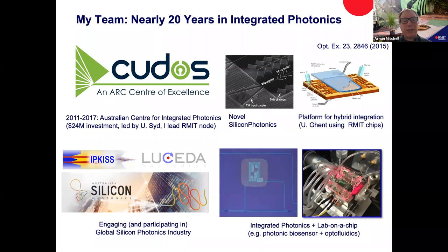And so part of our ability to make these photonic chips is really down to a legacy from being part of that ARC centre. So we thank the ARC for the investment there, and we take the responsibility of taking that forward and saying, okay, we've had a lot of support. We really need to show that this photonic chip technology can be useful to the Australian community.